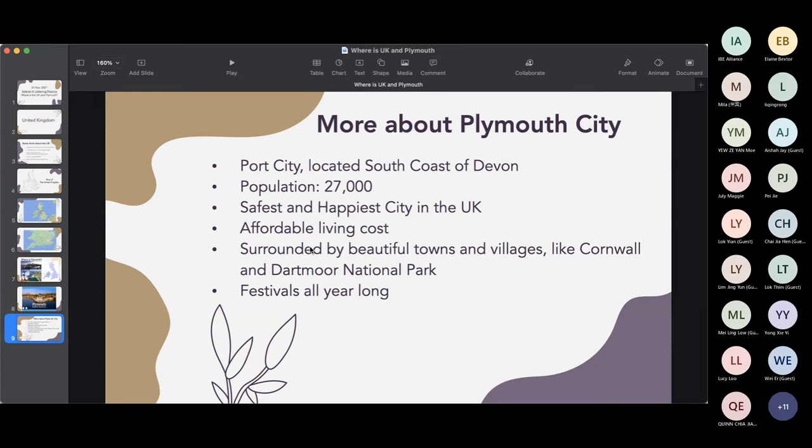Because Plymouth is not located near the capital, it is more affordable compared to, say, London or, for example, Bristol. The city is surrounded by many towns and villages that have very nice views, like Cornwall and the Dartmoor National Park. And it's a fairly exciting city because they do hold many different festivals throughout the year. So it's quite a happening city as well.